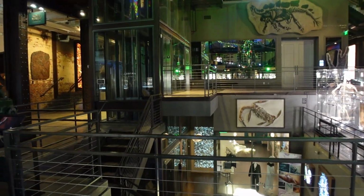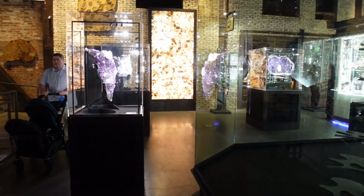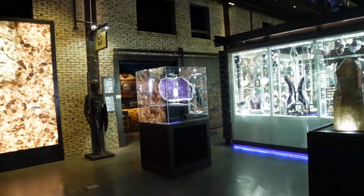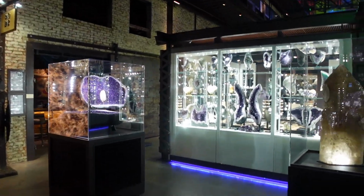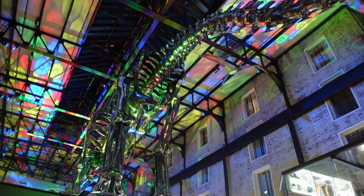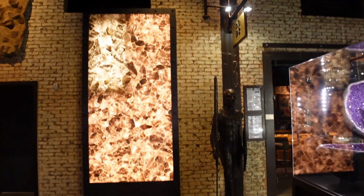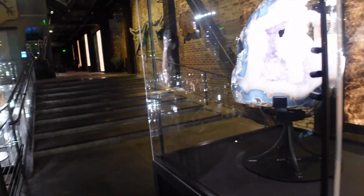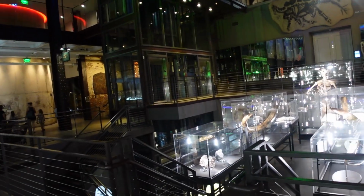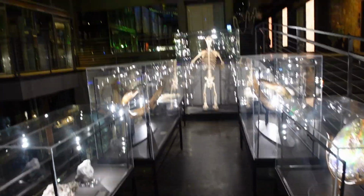I thought I was done filming, guys. I guess we're just going to go until the battery dies. If the battery dies before I'm done, at least you guys know I gave it an effort. There's the tail end of our dinosaur. I just love the ceiling, the different colors. Trying to get everything before my battery completely dies. I probably still have like a quarter battery left, so we're gonna go down here.